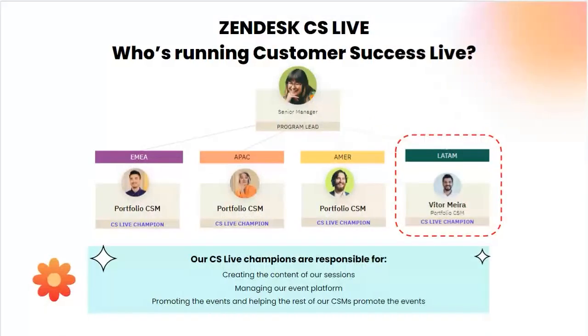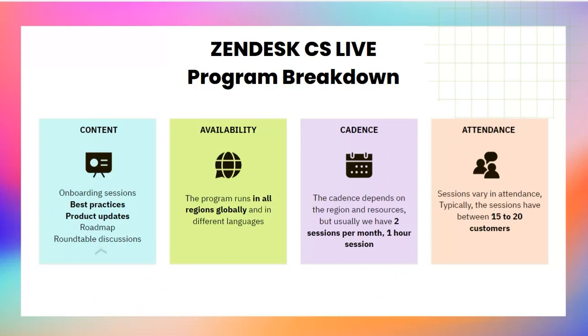So, imagine you are in a global organization and you are planning to implement this webinar series across different regions. You should have a point of contact in each region to run the program, join the meetings, do operational settings with the platform. That's the picture that I am talking about. So we have a CS Live champion for each region, and I was the CS Live champion for Latam over last year, pretty much.